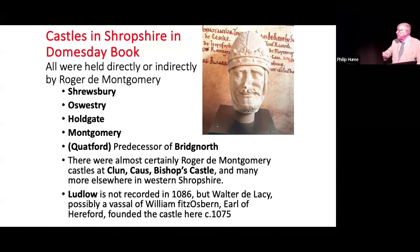Quatford, predecessor of Bridgnorth. And there were almost certainly Roger de Montgomery castles at Clun, Caus, Bishop's Castle. And I've talked a little bit about Ludlow at the bottom there. So he's the main man. He becomes Earl of Shropshire about 1070, and he basically acts as the king's agent in the Marches, as does Fitzosborne to the south, and they have royal powers.